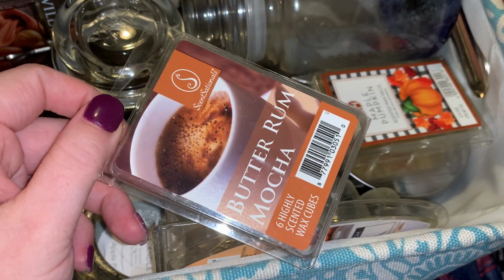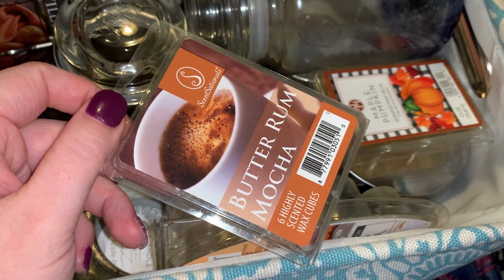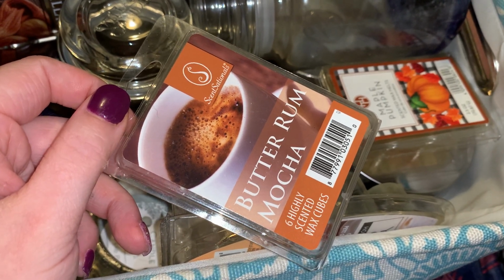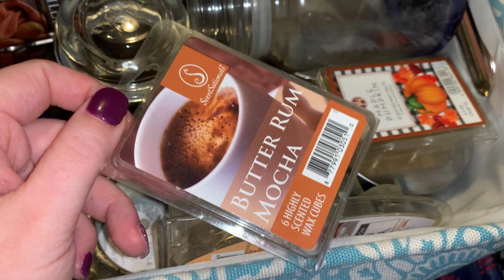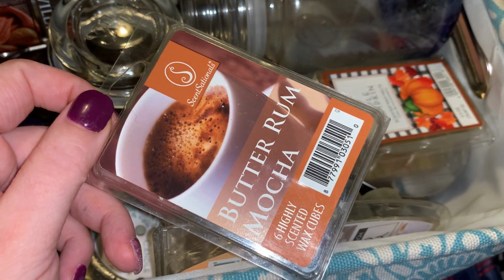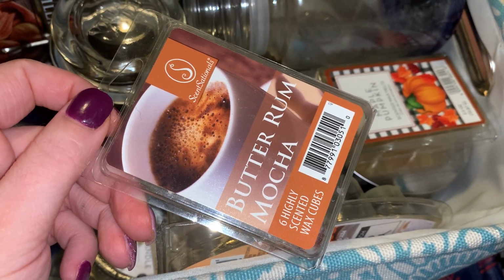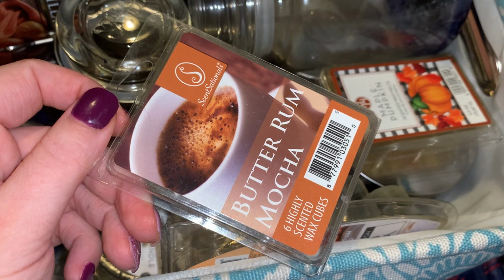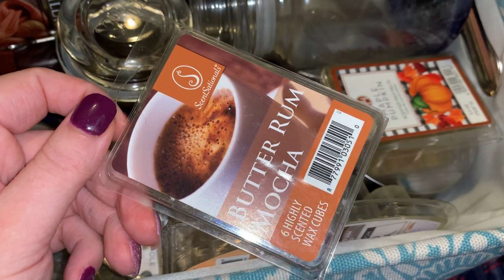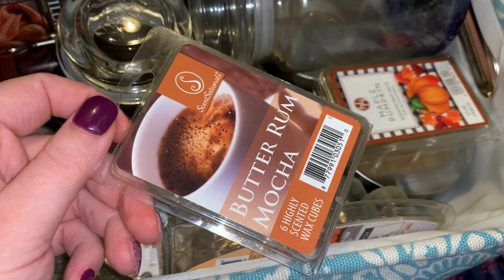Sticking with melts again, this is another Sensationals that I picked up during the Meijer anniversary sale. This is in Butter Rum Mocha, and oh my goodness. I get the slightest hint of coffee, not a super strong coffee, but I get a heavy butterscotchy smell to it, almost like a caramel. This is super strong, super pungent, and it is stunning for fall. If you can get your hands on this, I definitely would do so. Now, I would be careful if you are using a warmer with a lighter colored dish. This will potentially stain your warmer. You will have to wash your warmer dishes because it will leave color residue behind.